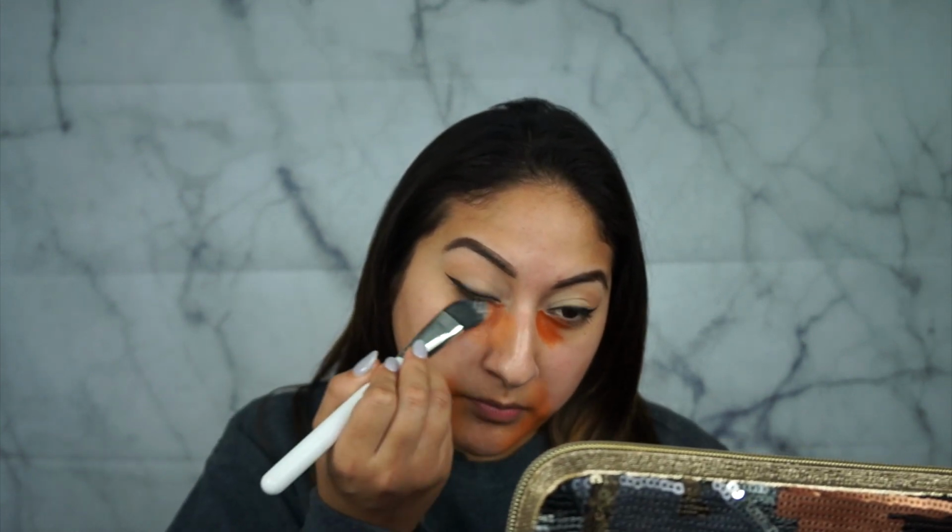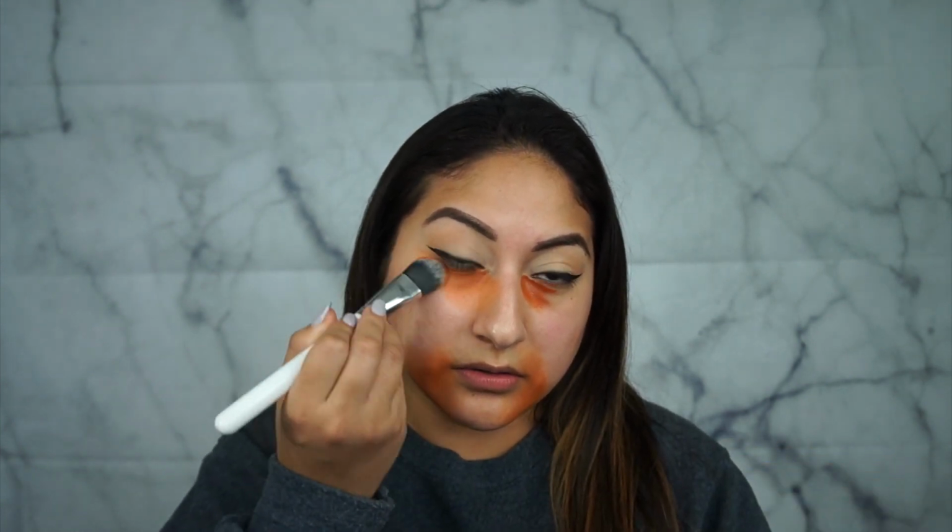I've seen some other people using this, and they said just use a little bit at a time and really blend it. So that's what we're gonna do. I feel like it's blending out a lot. You really got to blend it out fast though, because I can already tell part of it is drying.